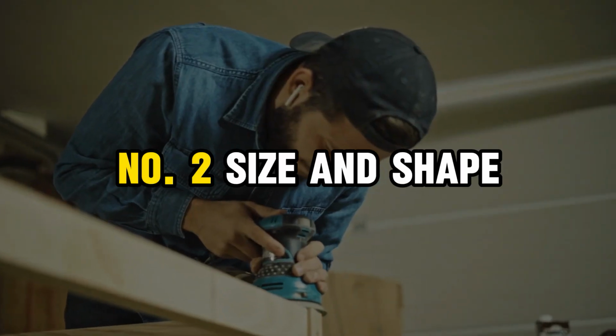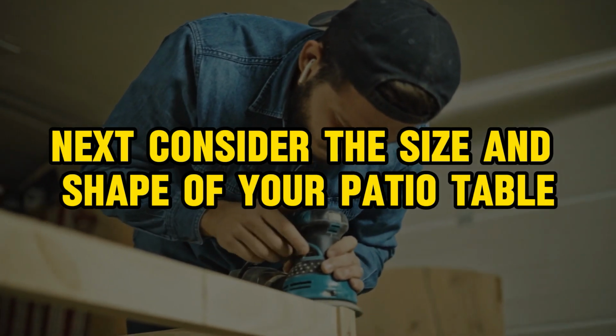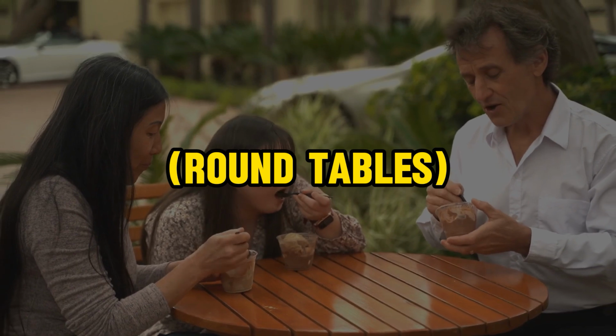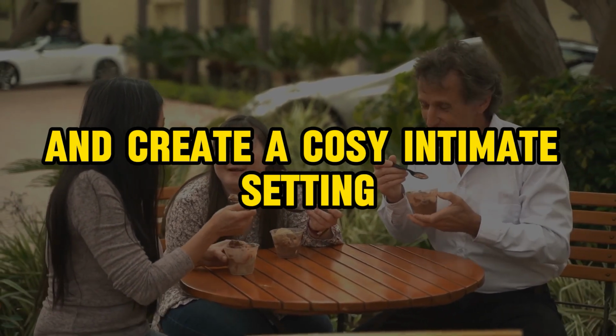Number 2, size and shape. Next, consider the size and shape of your patio table. This will depend on the size of your outdoor space and how you plan to use the table. Round tables. Round tables are great for smaller spaces and create a cozy, intimate setting.